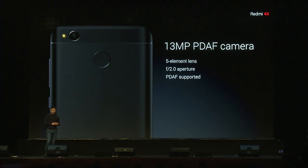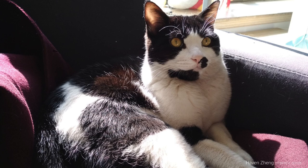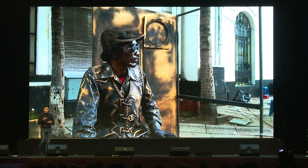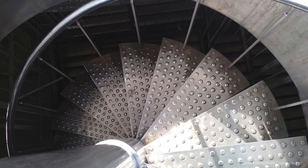Let's talk about the camera. Redmi 4X comes with a 13 megapixel PDAF camera. It has a lot of very cool features, very similar to the Redmi Note 4. Here are some photos shot using the Redmi 4X. Just look at the texture of the fur and the whiskers. And here's a cute little puppy we found here in Jakarta. Here's a shot of a street performer in Kota. And look how it captures the outlines and details in the circle. Even something as simple as steps can be captured very beautifully.